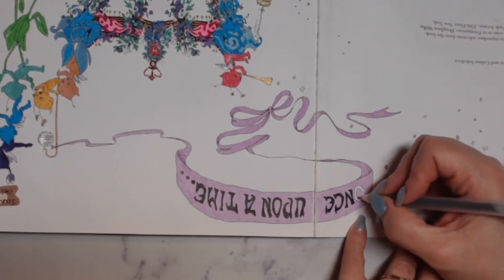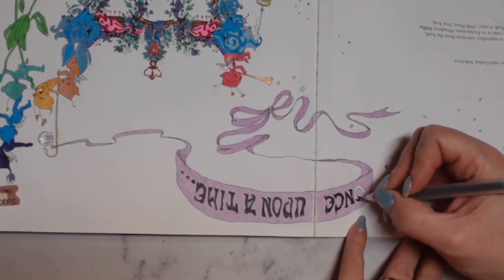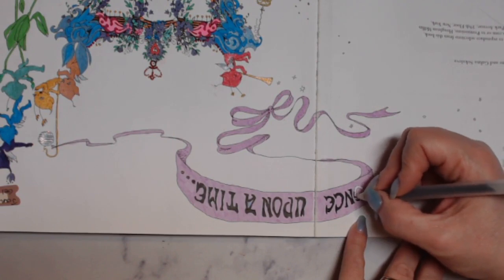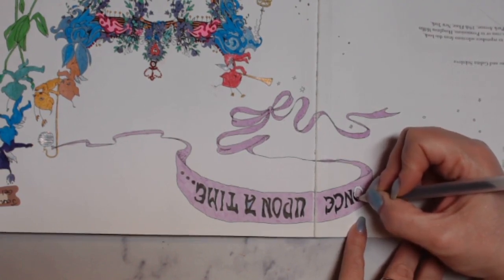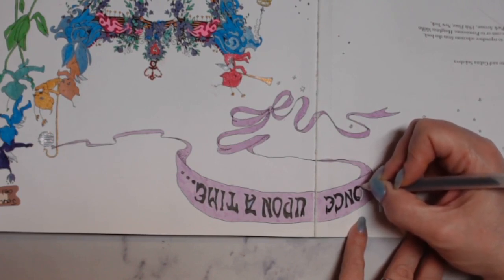Almost done. No, Miss Pearl. You will have to wait and get your attention when I'm done here and before I diamond paint. So in between this and diamond painting, I will give you some lovings.